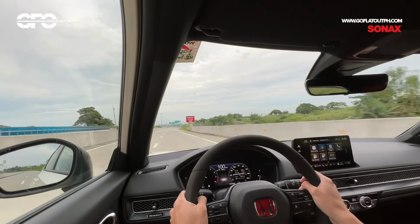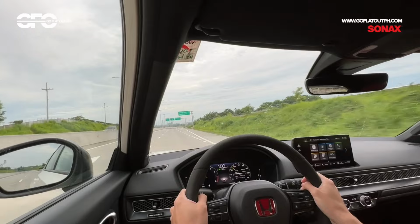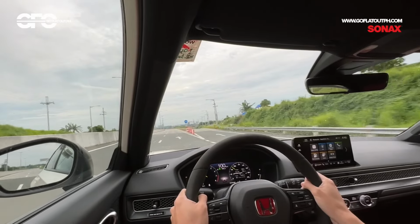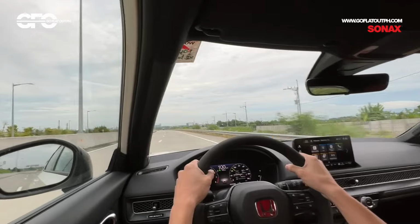The suspension's also pretty good. Yun yung lagi ko sabi sa Honda Civic Type R. The suspension is pretty good. Yun nga lang though, if I were being honest, yung kanyang shorter travel suspension, as you would notice, I think that this car feels more unsettled pagdating sa mga bumps, because it's due to the shorter travel ng suspension.